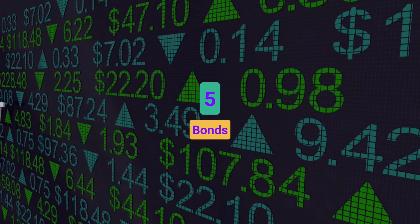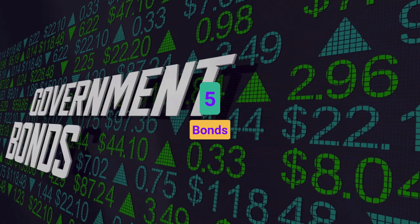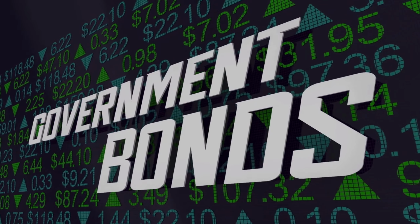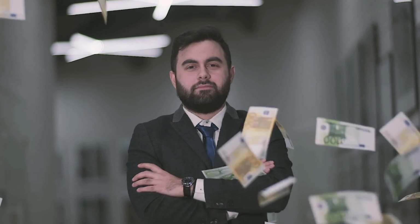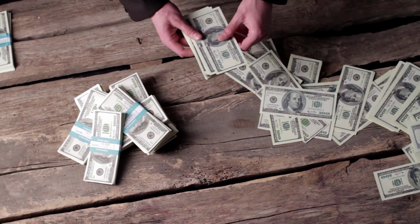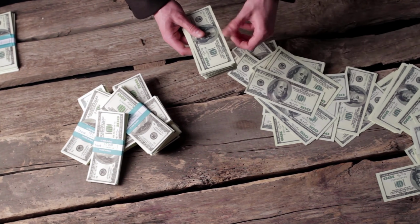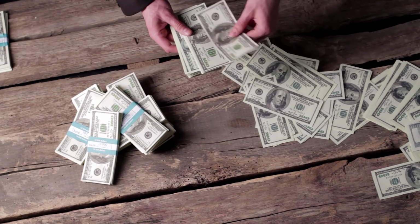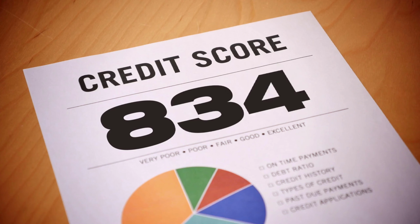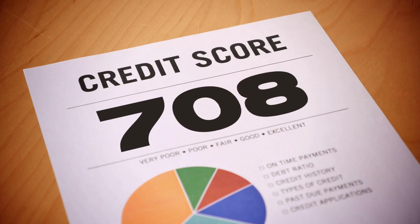5. Bonds. Bonds are a sort of fixed-income investment that can provide a consistent revenue stream. They can be an excellent method to put your money to work for you, especially if you want a more conservative investment. Bonds are considered a lower-risk investment than stocks, but they also tend to provide smaller returns. When investing in bonds, it is critical to evaluate the issuer's creditworthiness as well as the maturity period.